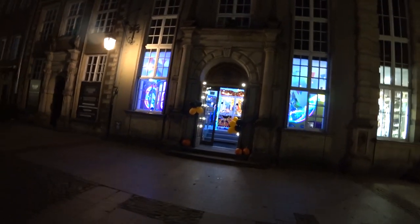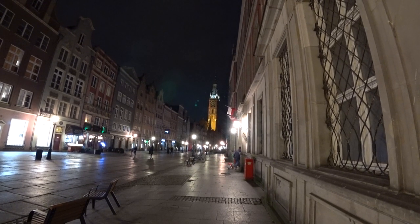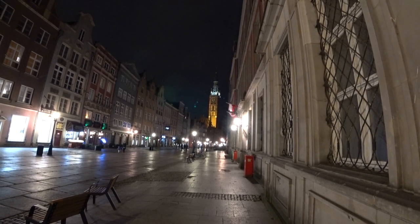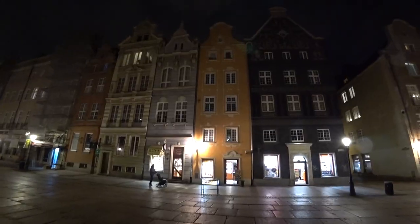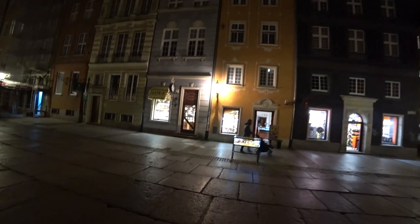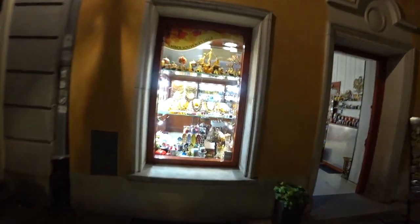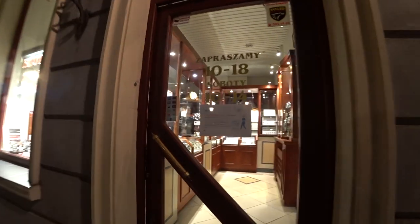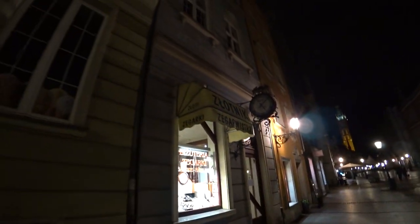There you go, amusement arcade's open. You gotta have fun, haven't you? Very quaint shop, souvenir shop. It's a women's necklaces. I'm not in the market for one of them at the moment. You got a jewelers, watches. Very nice.